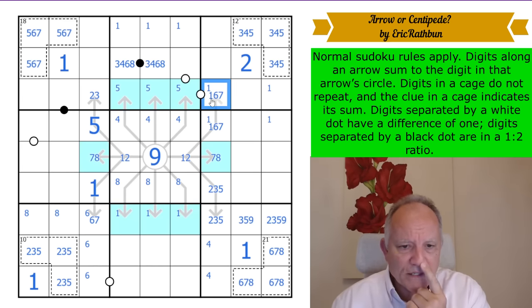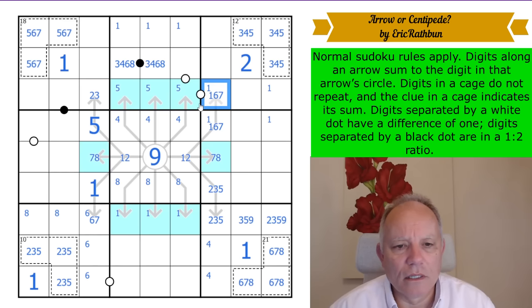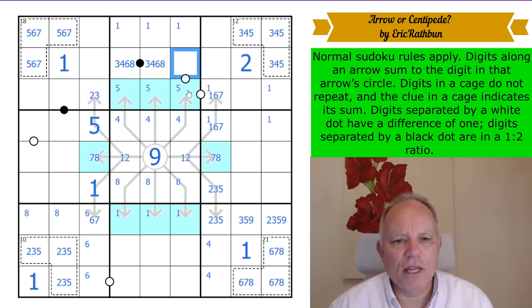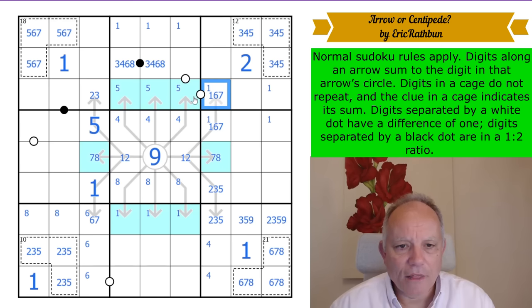I haven't even managed to rule out that being a 1. That is so frustrating. I think it's very unlikely to be a 1. You'd have 3, 2, 7. Okay, I can rule out that being a 1 now, but it's a bit complicated. That would be a 2. And that would be a 3. So that would be a 1.